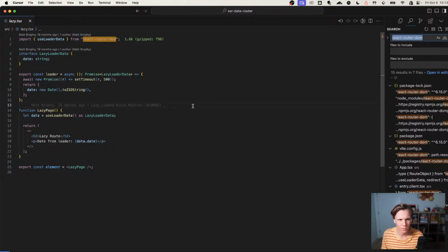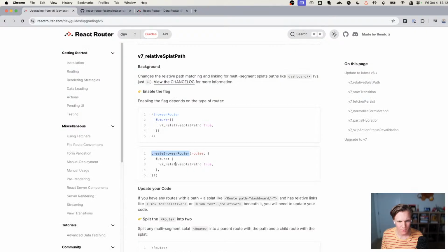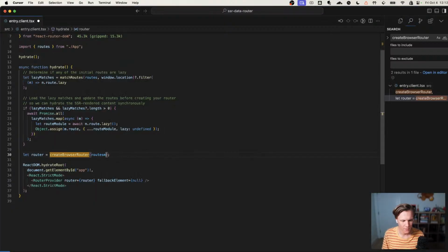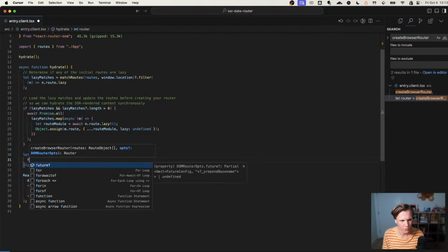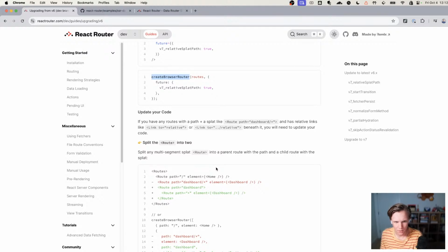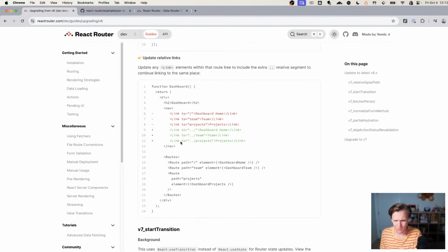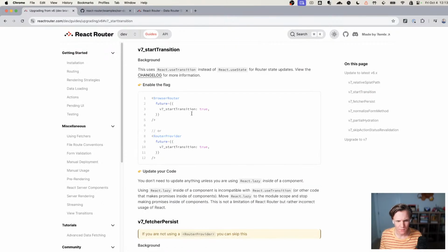So am I using create browser router? Probably. So let's make sure we have the latest for everything. I mean, it's not going to matter, but this is what you would do. You would add all the future flags. Yeah, normalized form method. That's great. And then, yeah, splat stuff, blah, blah, blah. So you want to make sure all these V7s are on here.